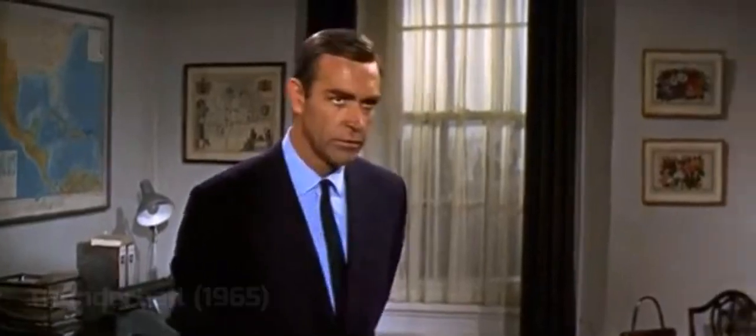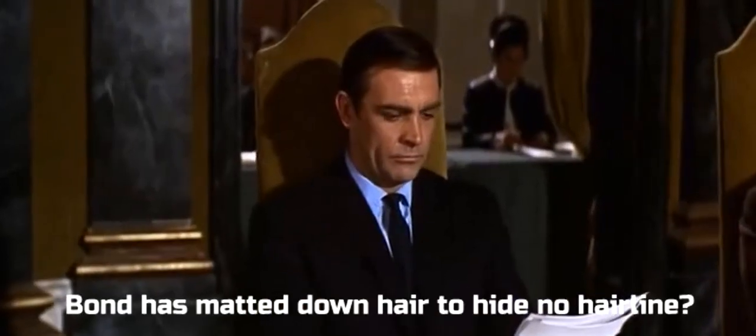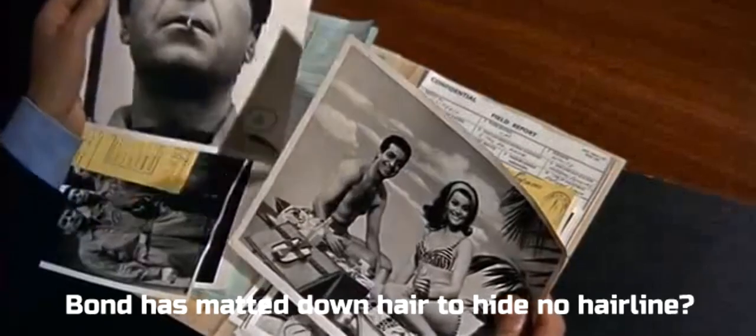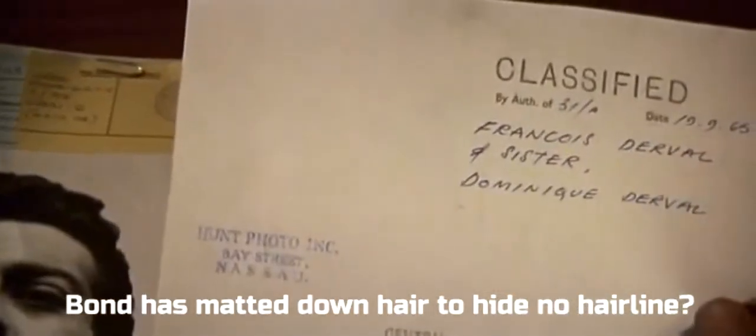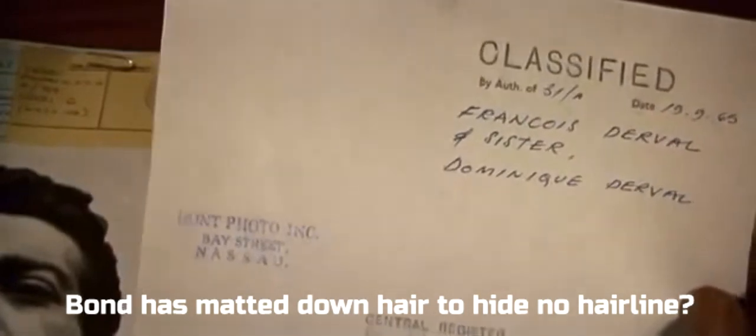Thunderball. This look has Sean Connery use a toupee that seems to be covering up his hairline. I can't seem to see why they did this, considering his hair looks really good in the first 3 Bond films. They probably did this because they were getting ready for the underwater scenes for Thunderball, but Sean Connery had his hair cut too short.